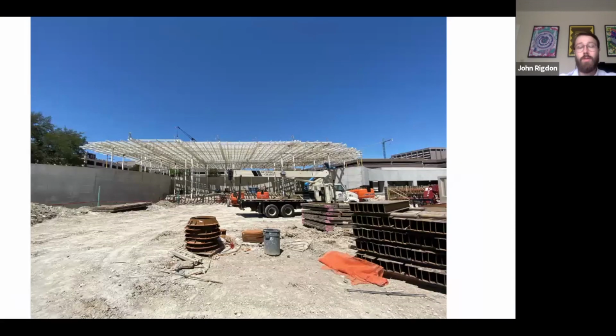And here's a view from straight on. This is like the best seat in the house during a show, where the sound mix position would be, and the performers would be right back here up on stage. So that's where we are.